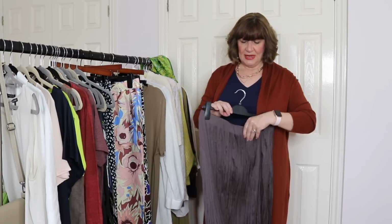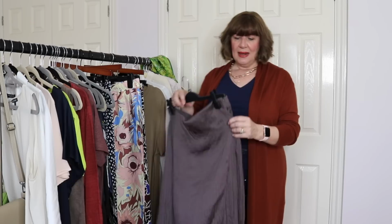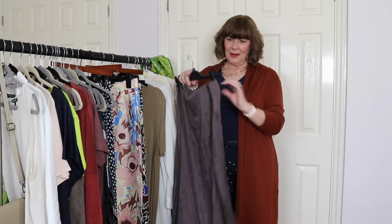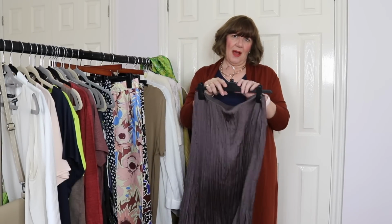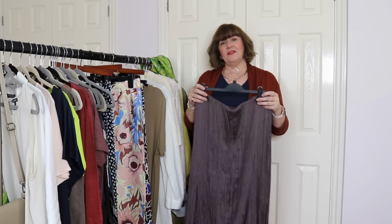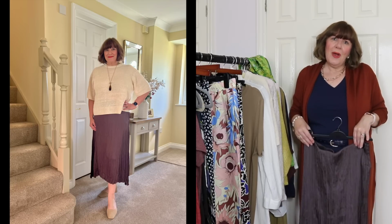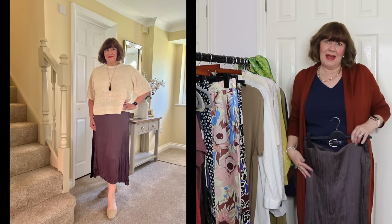And in particular, this one, because it has got elastic in the waist. Now, it has got a zip as well, but that elastic does mean that you've got some give in there. And also, with this kind of skirt, if it does start to get a little bit looser, you can always wear it slightly lower down.